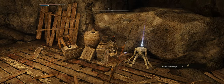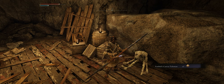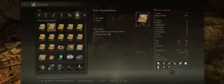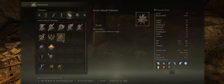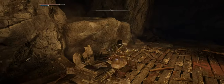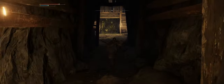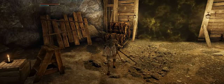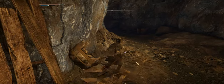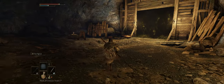What do we have here? We've seen you ages ago. Faithful Canvas Talisman. What in the devil is that? Ah, raises the potency of incantations. It's the sibling of our Graven School Talisman. Right, please tell me there's a Staff of Malachi out here. Or Respawn Obelisk, or whatever they're called. I don't want to have to do that run every single time I die to this thing.